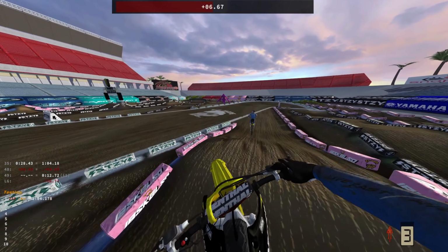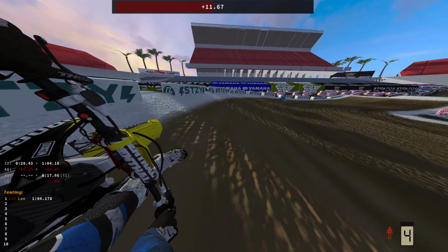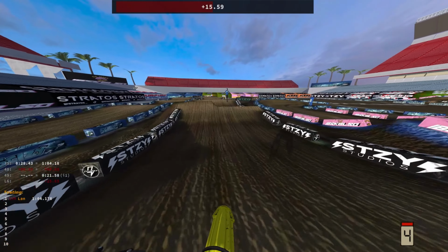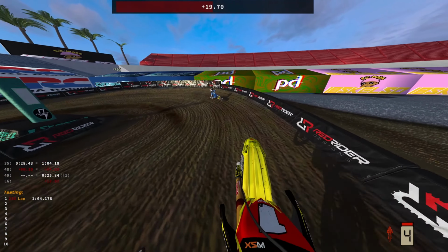He does berms differently. He does the jumps differently. Just all his scaling is a little bit different. Colors and whatnot. I like that. I like those versions that he makes as well. So I'd be excited to see if he makes another one.